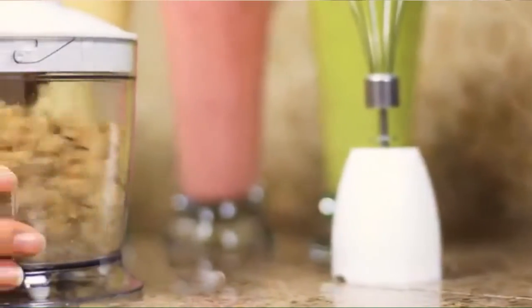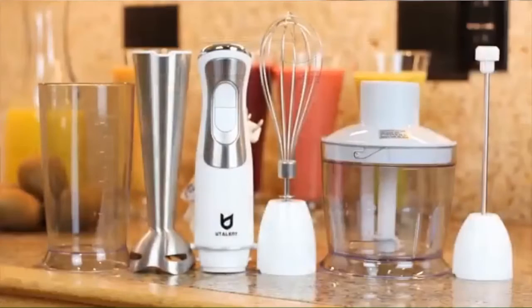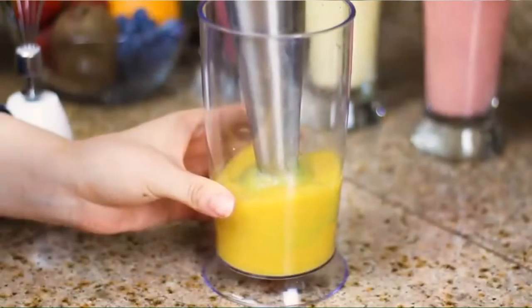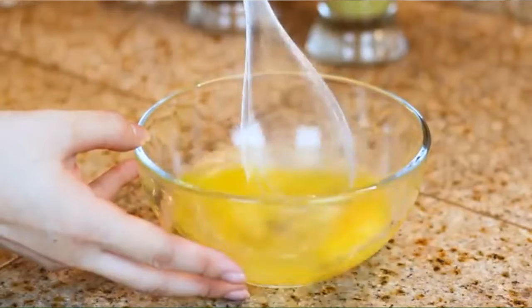Chopping a variety of nuts has been made easier with the UTALENT 8-speed power hand blender. Every blender comes with a BPA-free blending cup and chopper. Puree peaches for natural and healthy food for your baby. With the whisk attachment, scrambling eggs is a breeze.